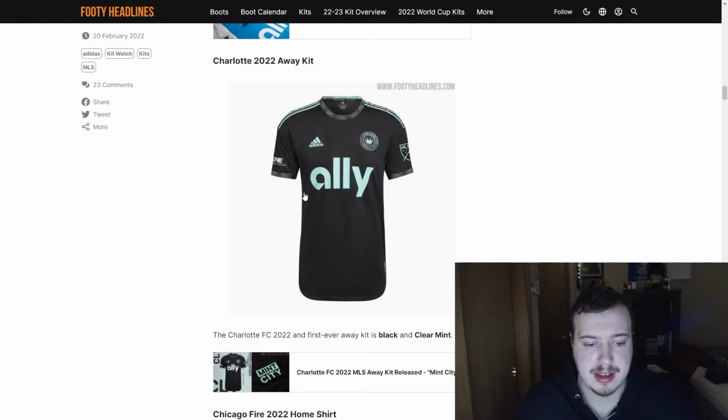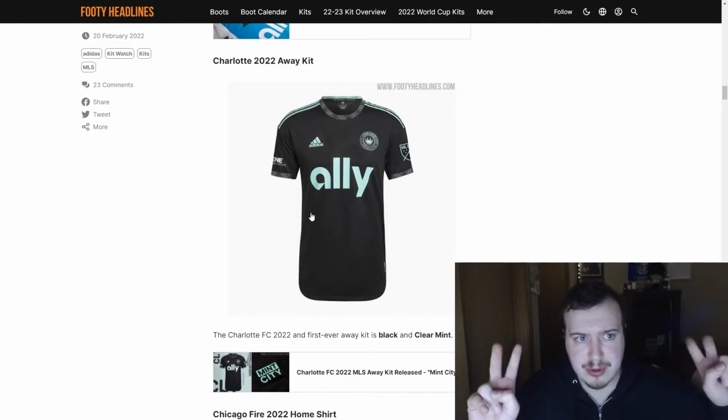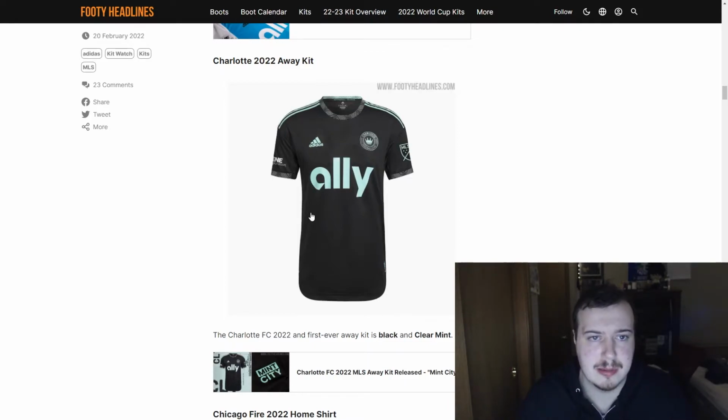I'm gonna give that an A as well. Although, like I said, that's just because I'm kind of a sucker for these stealth jerseys that have been so popular across different sports lately, so that's definitely coloring my judgment.